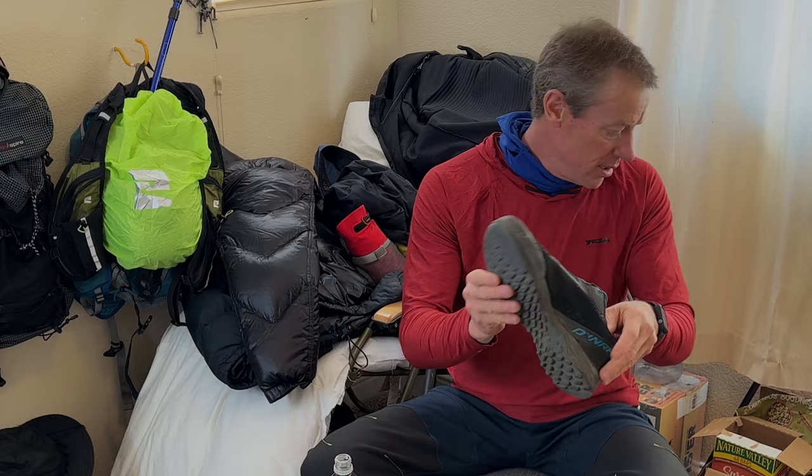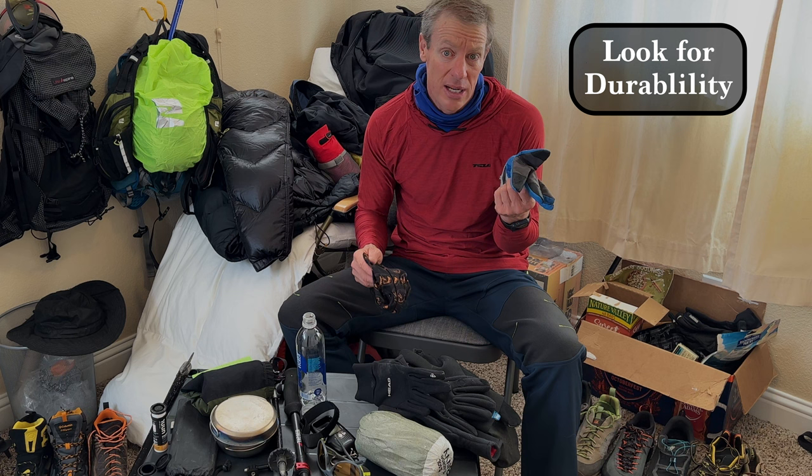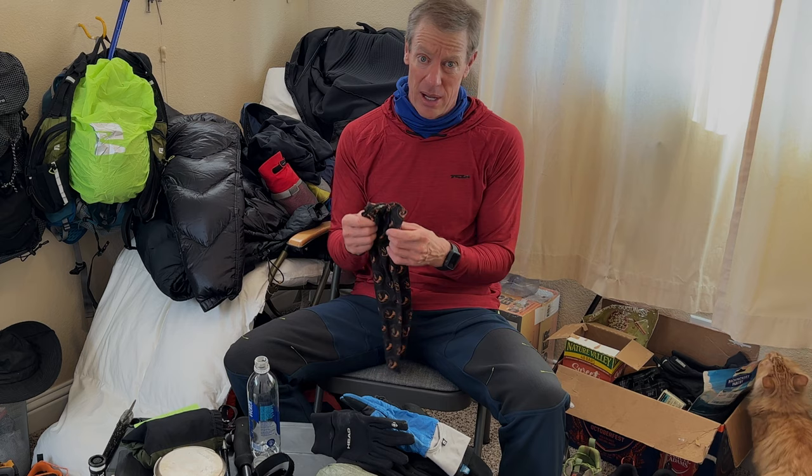So other things for summer, even in the summer, if you're getting an early start, super light gloves are a great addition. You never know how it's gonna go. And in the morning, especially if you're starting before dawn, super light gloves, great.